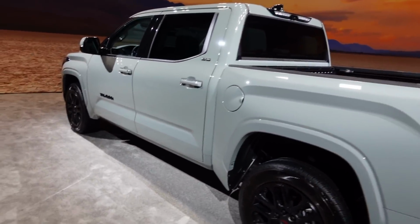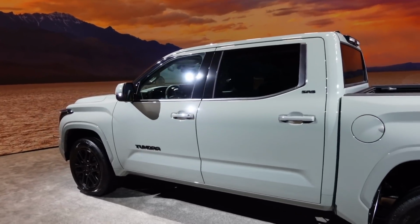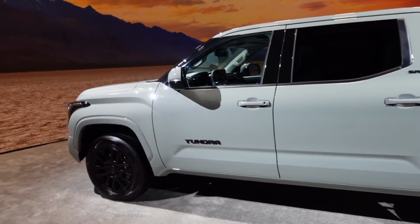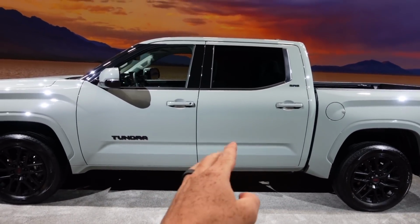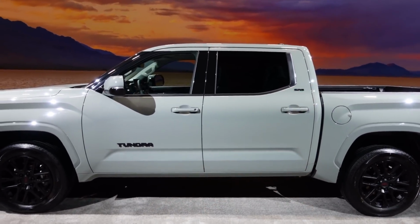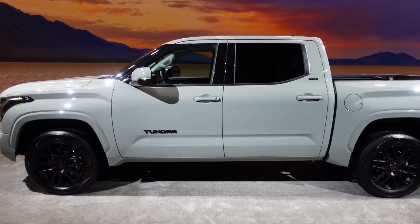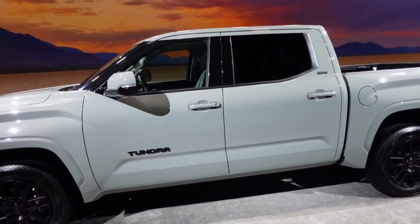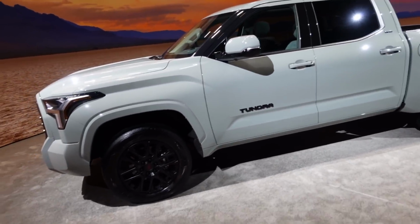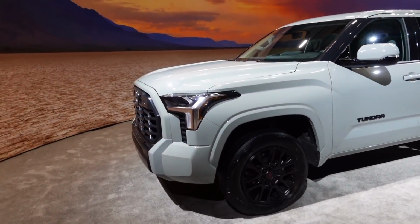The cab, if you look at the cab, it is a more updated Tacoma cab. So Tacoma has this nice little indent down here at the bottom, nice little uptick in the rear door as well. Looks like a Tacoma cab, but a little more modern, a little more edgy. Very good looking truck.